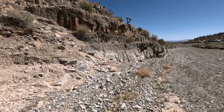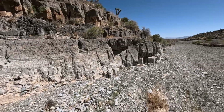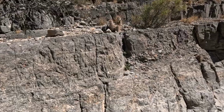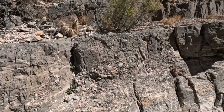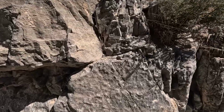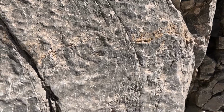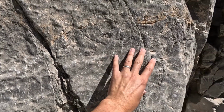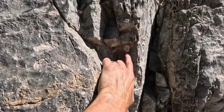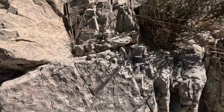I want to show you some cool textures in this limestone that are probably due to fossils and remineralization. But again, I'm not a paleontologist, so I don't really know. Okay, it's pretty hummocky, this texture through here. And you can see that there's all sorts of colors. There's all this remineralization. So here's one right here. Was this a fossil before? Here's another one in the shadow there. It might be a little hard to see. Oh, here's one right there.